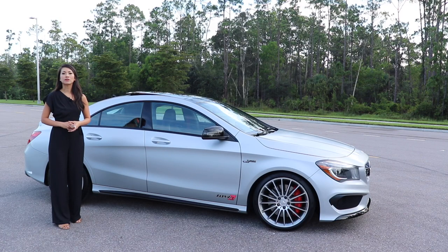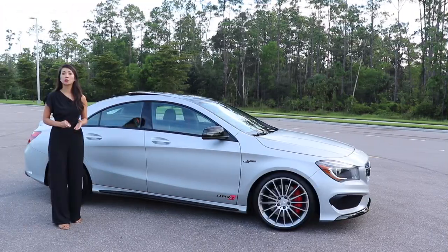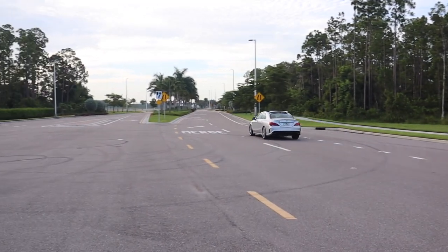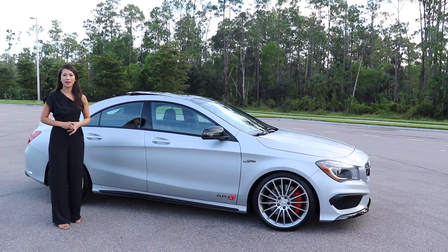2014 was the first year of production of Mercedes-Benz's CLA lineup, which started with the base CLA 250, a front-wheel drive sedan with a turbocharged four-cylinder engine that produced 208 horsepower and 258 pound-feet of torque. This resulted in a lively driving experience behind the wheel of the lightweight Mercedes-Benz sedan, but that was not enough for the performance gods of its tuning division, AMG.